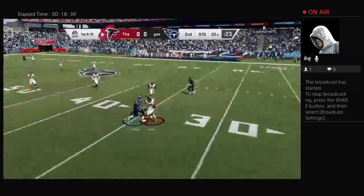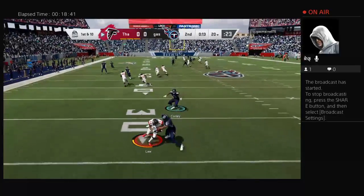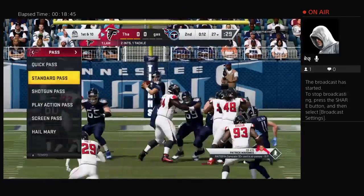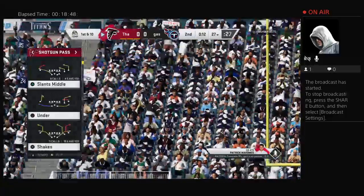Either side. And for the 3rd time here in this half, it's intercepted. Picked off near the 34. And his guys have got it back at the closing stages of the first half.